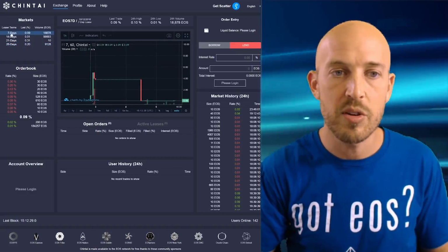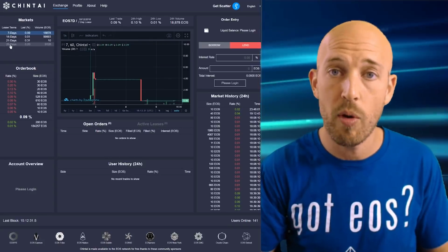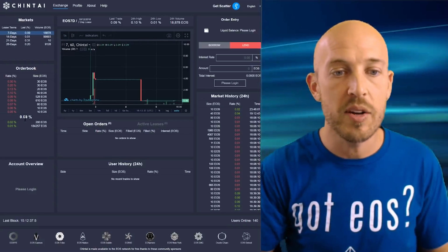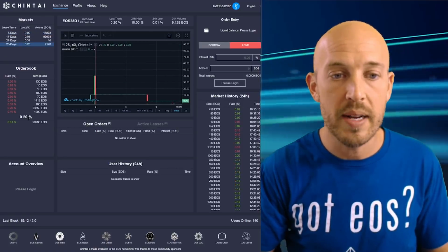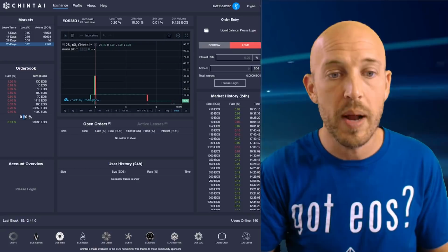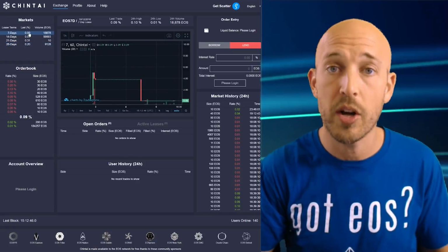And I could see that because either someone wants it for a short period of time or they want it for a whole month. The going rate is here, so 0.09% for the 7-day market. For the 28-day market, it's 0.2%. So a little bit higher return on the 28-day market currently.